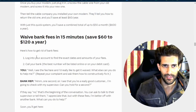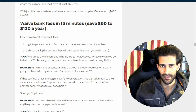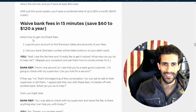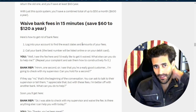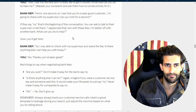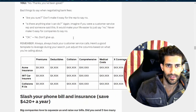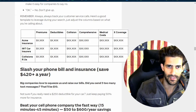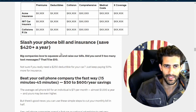Waive bank fees. Well, I wonder if we can waive the interest payments that I'm paying on my Chase card. That'd be interesting. We can call into that, maybe. Yeah. So then there's other things, car insurance, your phone bill, insurance and save. Already done that.